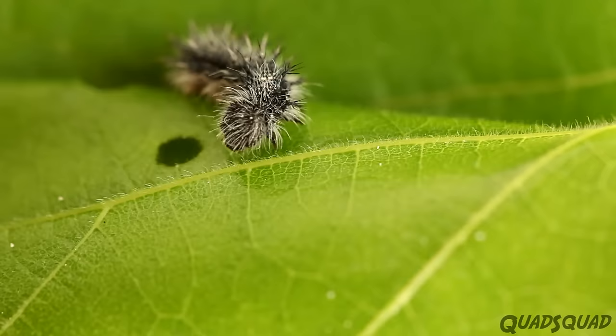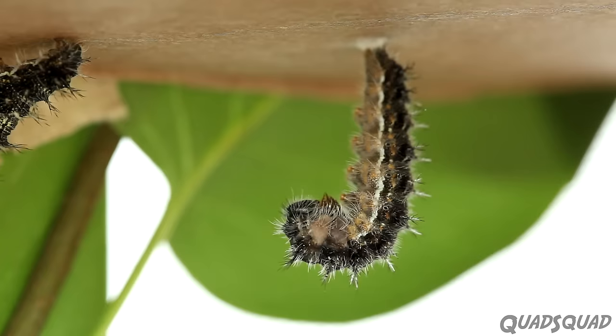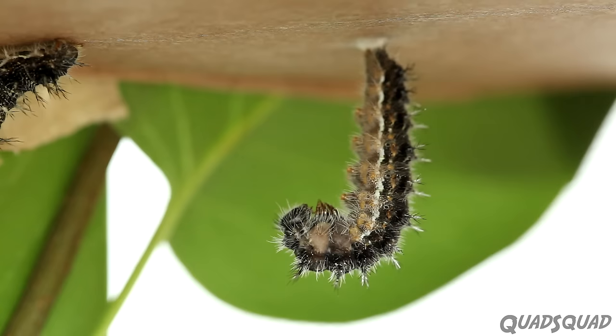If a caterpillar is able to stay hidden from predators and get enough to eat, it will soon be ready to enter the next stage of life. After 2 weeks of constant eating, the painted lady caterpillar stops eating and searches for a place to pupate.